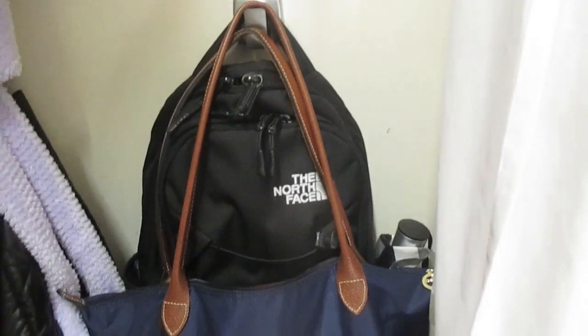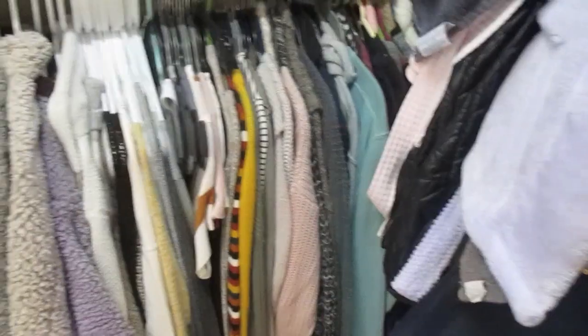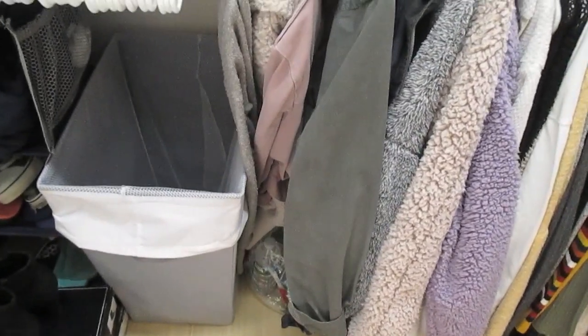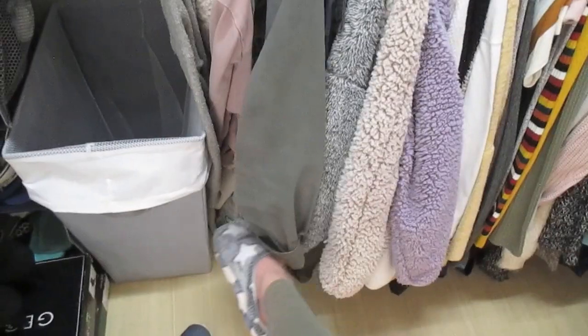Then coming down, I'm a mess. My stuff is everywhere. But more hooks. If this would ever stay. This is just my hook, and I just have my backpack and my purse on here all the time. And then our Hunters are down there. This is where we keep all of our clothes. I really don't hang a lot of my stuff. I just hang sweaters and jackets and stuff. And then that's my hamper, which is also from Target. I keep water bottles down there since we have nowhere else to put them.